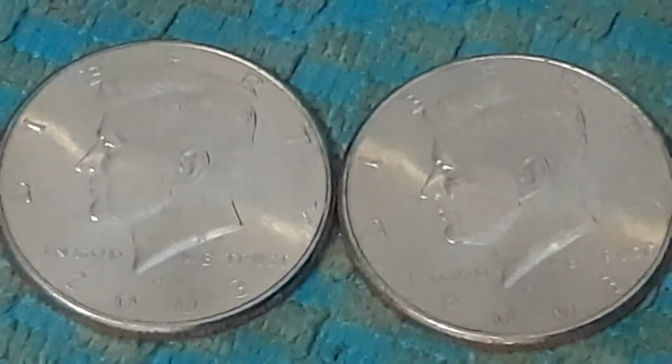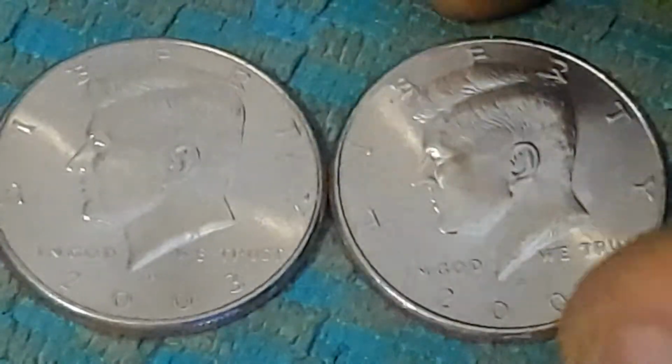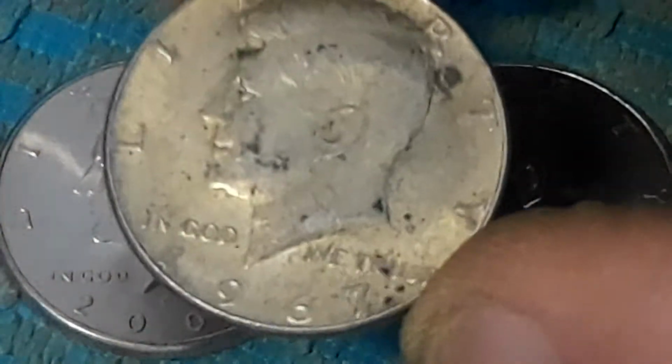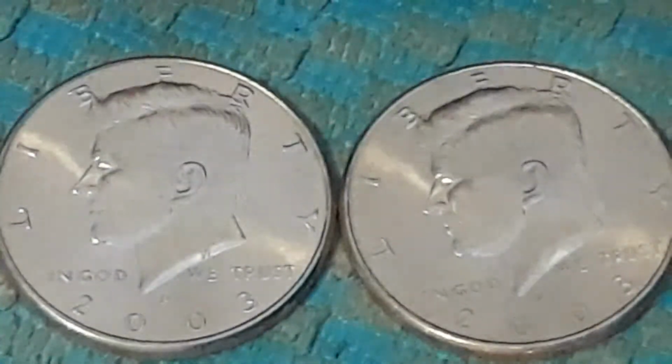Okay, very next roll, and we got ourselves twins, 2003 Philadelphia, both of them. Right. And 1967 showed up with them. All right, let's get back into the hunt.